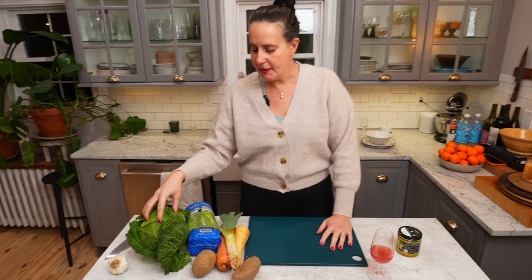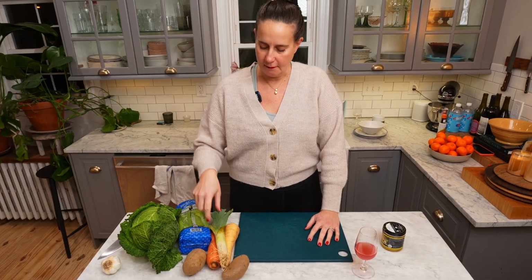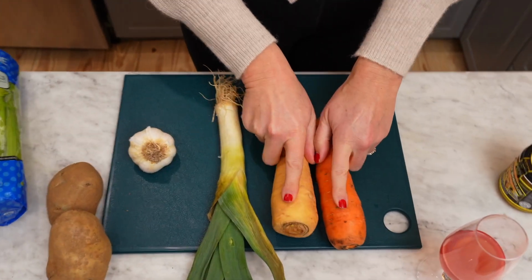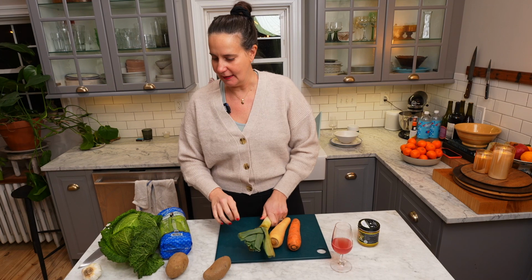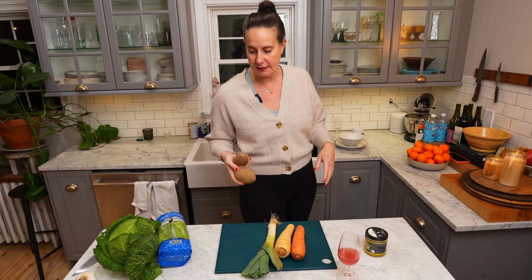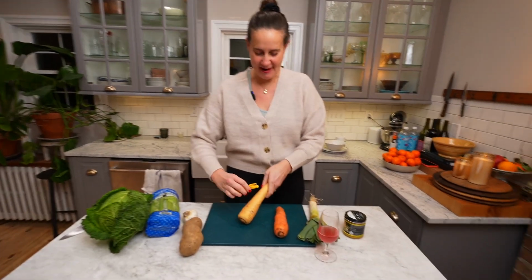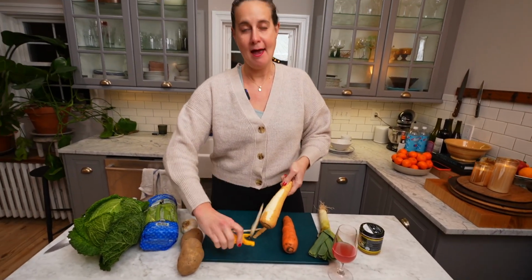I grabbed some cabbage, some celery, two large root vegetables, a carrot and a parsnip, a leek that is definitely in need of using, and then I grabbed some potatoes because I thought, let's bulk up this soup a little bit, and some garlic. I'm gonna start by peeling my parsnip and my carrot.